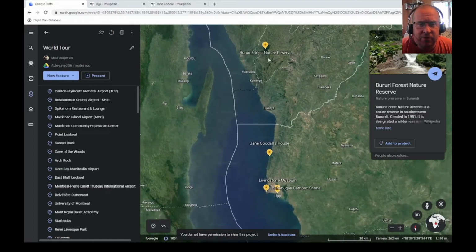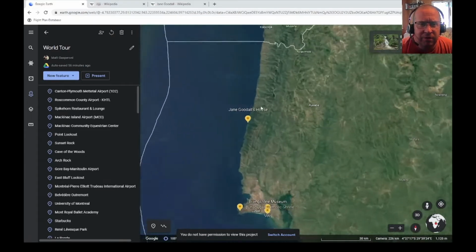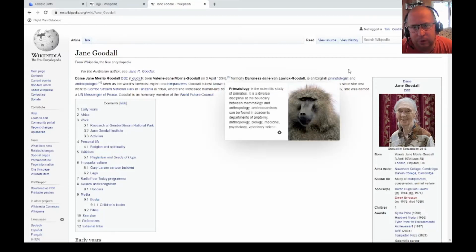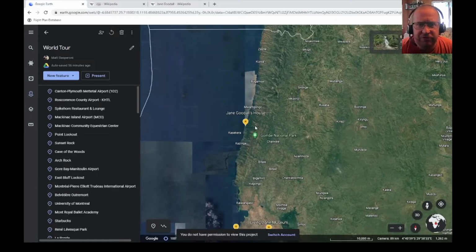And then if we keep going down the coast, right along the coast here, as you can see that I have pinned on Earth, is Jane Goodall's house. And for those of you that may or may not know, Jane was the one who did a lot of work with the chimpanzees in that area. She's been in several documentaries. So her historic home, I can spend some more time looking this up, but her historic home is over here. So this would be pretty cool to take a flyover.